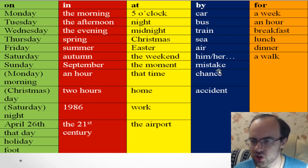And then you also need to remember these expressions: by mistake. I made it by mistake. It means that I wasn't going to do it. Or by chance, by accident. So I met my friend by accident, or by chance, or accidentally. I wasn't going to meet him.